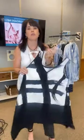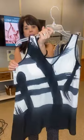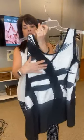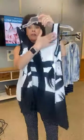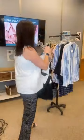Here's another example. This is a Simply top, and it's a reversible neck. So you can wear it V-neck, or you can wear it round neck. So it gives you the choice. Do you prefer a V-neck or do you prefer a round neck? If you're busty, you probably prefer a V-neck. So in this one top, you have the option to wear it either way. That is a value producing thing.